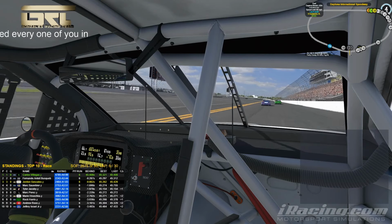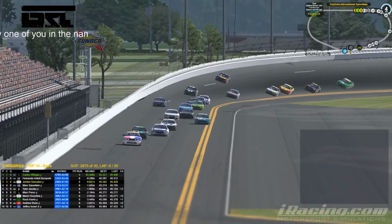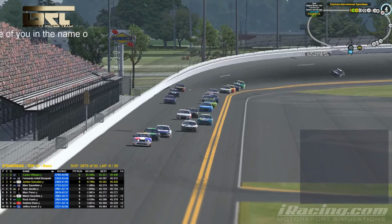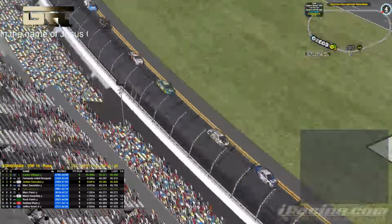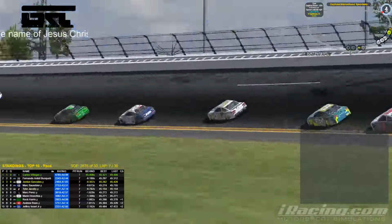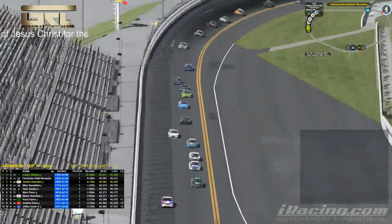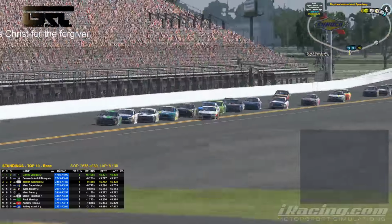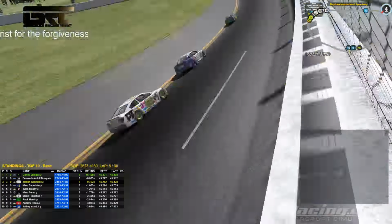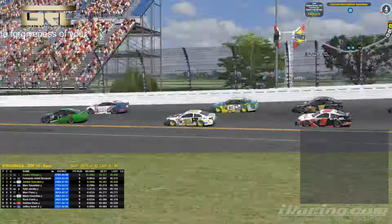Well, again, being third position means I'll be on the inside lane at the restart, so that's a good position for me. We don't need to watch pace laps, so let's go ahead and speed through them. Oh, that was weird. Bit of a graphic glitch there. Alright, we are one to go.